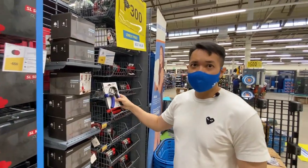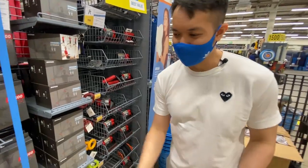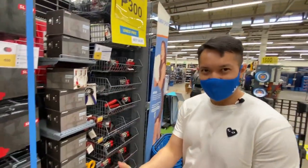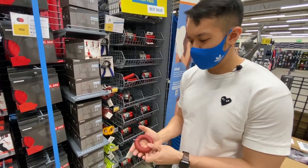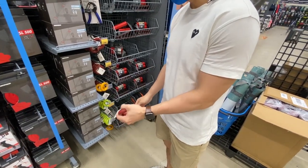Yeah, every security guard I know has one of these. Sa drawer nila, di ba? Tapos ginaganyan nila after. Yeah, yung mga guards, ang lalaki ng mga forearms. So it's the same thing. Wow. This one is like build you some forearm strength.